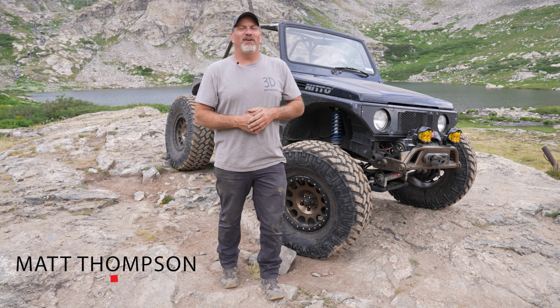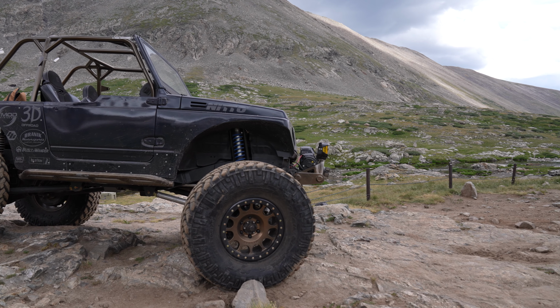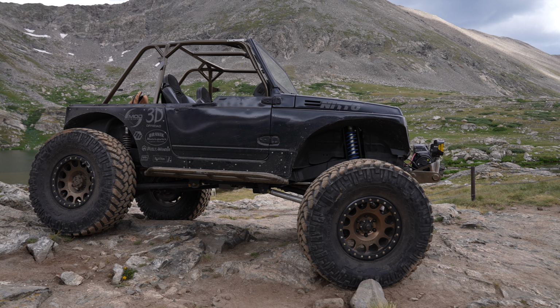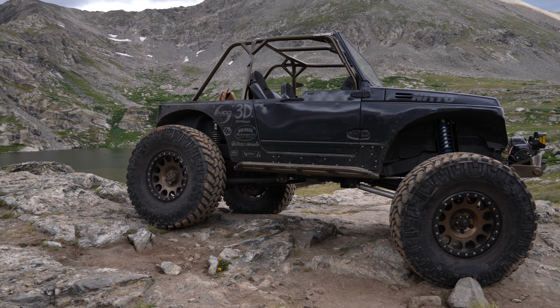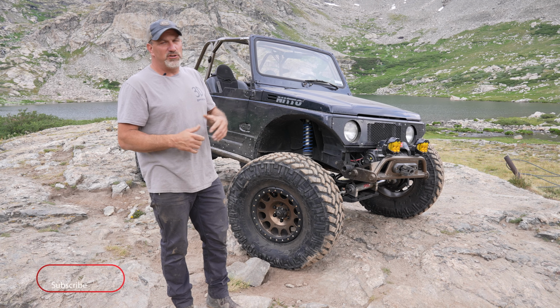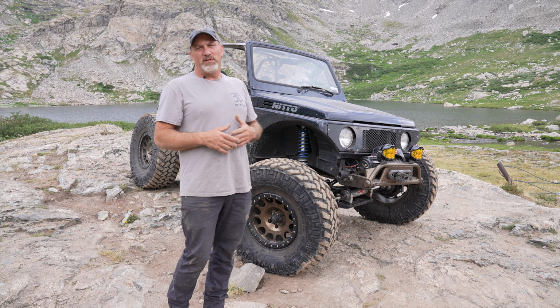What's up, guys? Matt Thompson from 3D Off-Road. Guys, we got a super special build. It's a 93 Suzuki Samurai I built for one of my best friends of 23 years. You know, quick backstory, he's a veteran. He got medically retired out from being blown up twice in the same day, believe that or not. And we got with some of our partners and some other new partners that we worked with on this thing, and it's a super special build for us. I really want to walk you around and show you all the fun things we did with this.